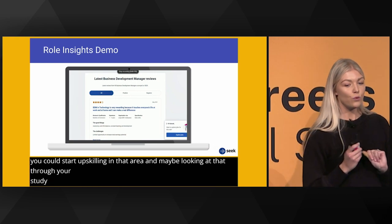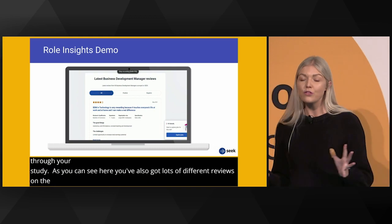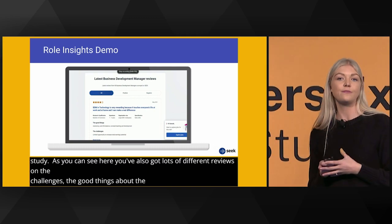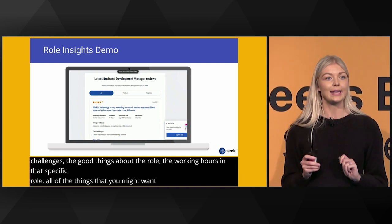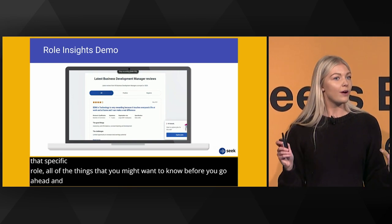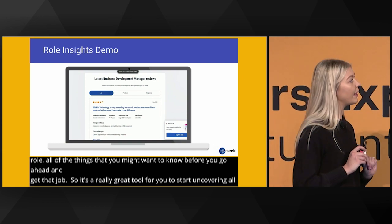As you can see here, you've also got lots of different reviews on the challenges, the good things about the role, the working hours in that specific role, all of the things that you might want to know before you go ahead and get that job. So it's a really great tool for you to start uncovering all of these different things in the market.